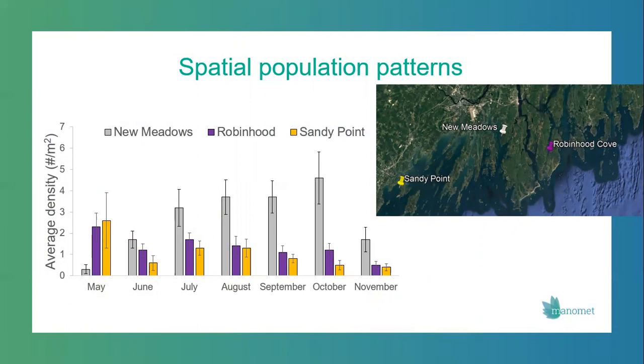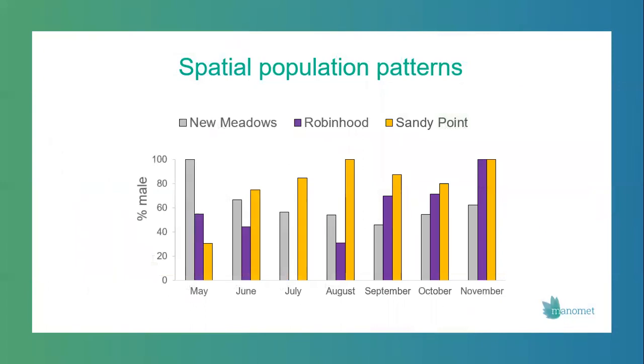There's also differences beyond just the abundance of green crabs among sites. So for instance, we see differences in the ratio of male versus female crabs. So this figure shows the percent of crabs sampled that were male. So for example, you can see here in May that 100% of the crabs found in the New Meadows, which is the gray bars, 100% of the crabs found in May were male. About 50% in Robin Hood were male, shown by the purple bar, and about 30% were male at Sandy Point in May, shown by the yellow bar.